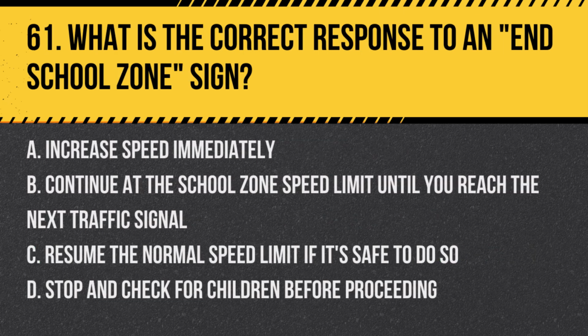Question 61. What is the correct response to an end school zone sign? A. Increase speed immediately. B.